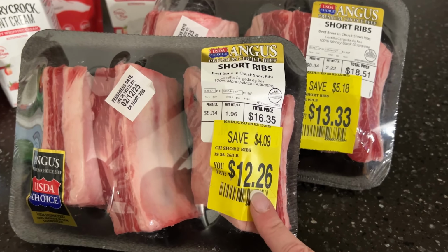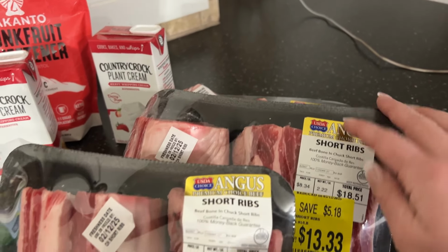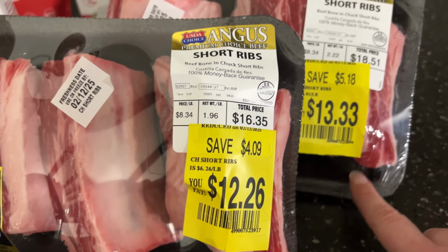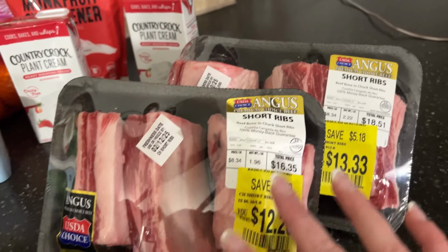These were on sale, and not all of their short ribs were on sale, just these 3 packs. And so I got these 3 packs, as you can see, for, you know, $12, $13. And so this will all cook tomorrow.